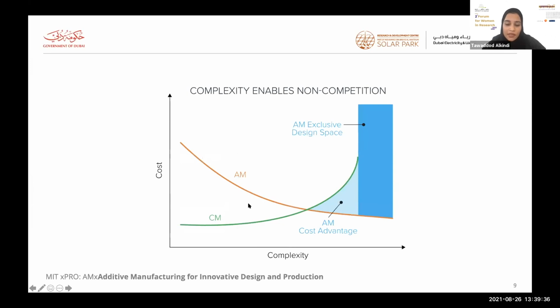This diagram explains this point better. The conventional manufacturing techniques would provide a lower cost at higher volume production, but only until a certain limit of complexity. When the complexity of the design reaches a specific limit, the cost of the parts will increase. And here is where the additive manufacturing technique kicks in, providing a lower price for the volume in comparison with the conventional method.